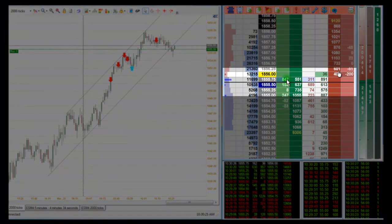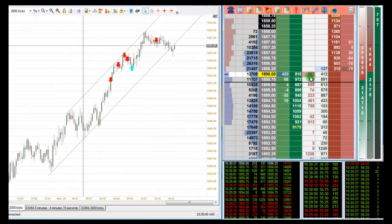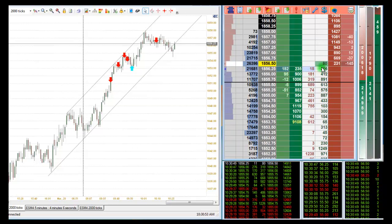You can see there's lots of support here in the book. And the bulls had hit in at 891 contracts. The bears are pulling orders. So then I come up, I'm taking out. And still I have book support though, if you notice. And I still have active bulls that are pushing into here. Boom. Another tick. And another tick.